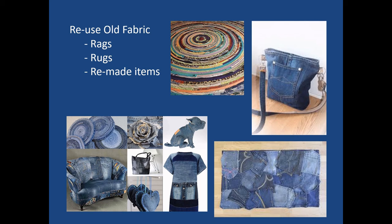Reuse old fabric. Don't toss those rags and those old clothes. Just reuse them for all kinds of things. So there's lots of different examples here of denim being used for crafty items as well as practical things like purses. You can make rugs, usually using a crochet kind of a technique for crocheting the rugs together.